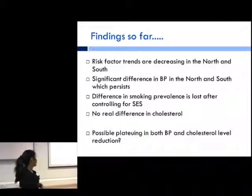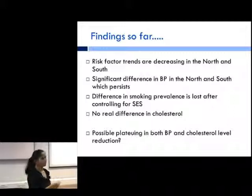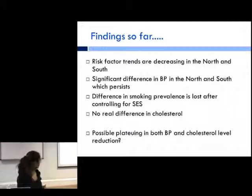Possibly with an eye of faith, there's a little bit of plateauing in blood pressure and cholesterol, but I think we need more years to really look at that. It's difficult to see with the data we've got.